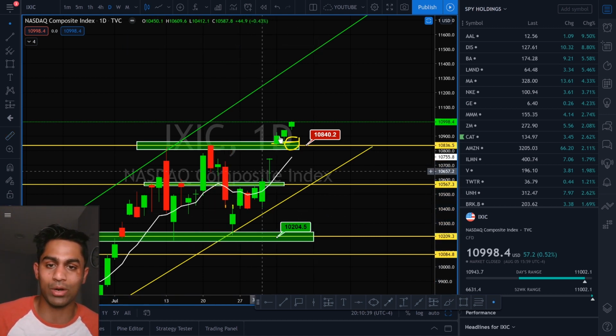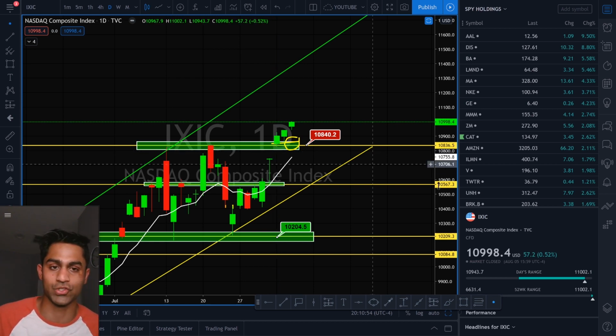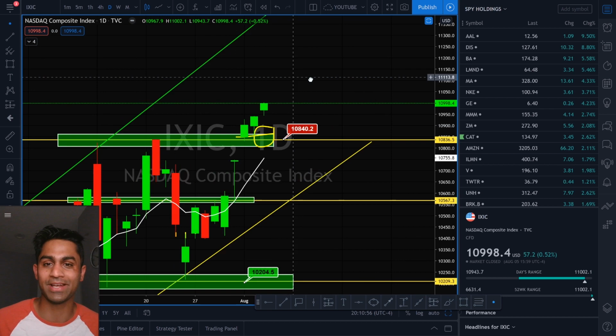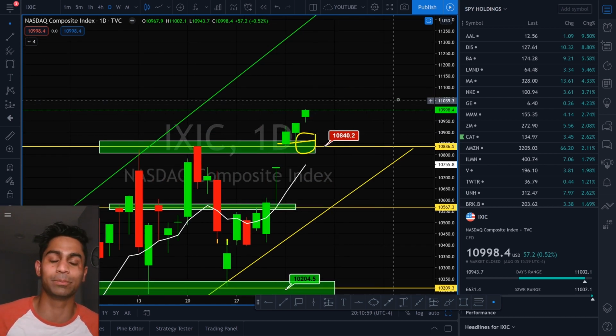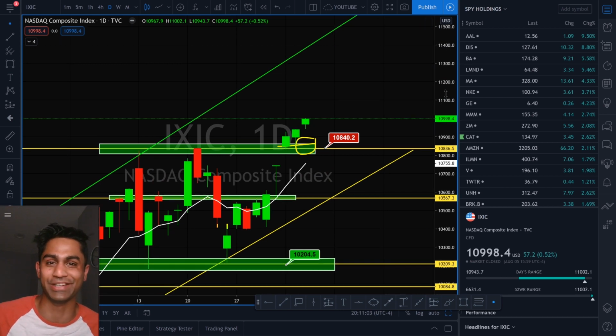So we finally broke out of that level, and then this right here started to act as a really strong support, because this previous resistance has now become a really validated support for the Nasdaq and for the S&P 500, right? So the 32.80 to 32.90 level is now acting as a really strong support for the S&P, and the Nasdaq is now on a complete full-blown breakout and is just pushing higher and higher every single day.